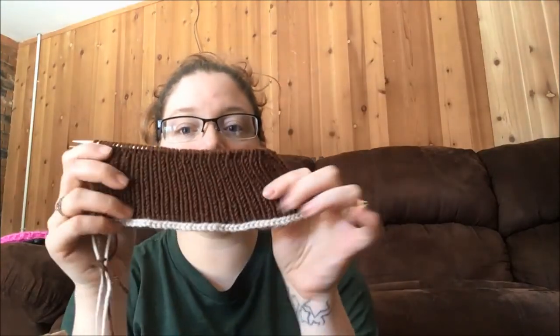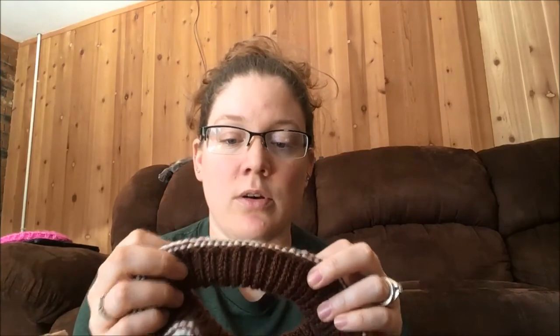This is all I have done, which is the brim. What you do is you go 3.5 inches and then you fold it up. This is a provisional cast on. I did mine in a separate color this time. I think it's because I'm new to it. I had to learn how to do it to make this hat.